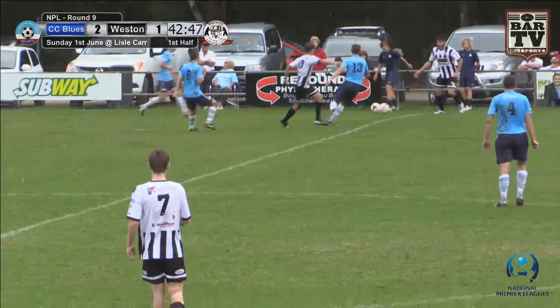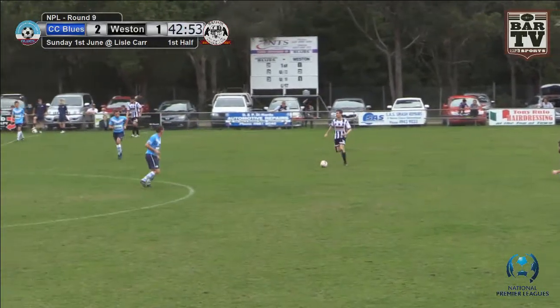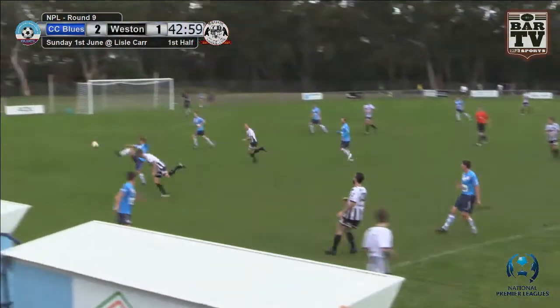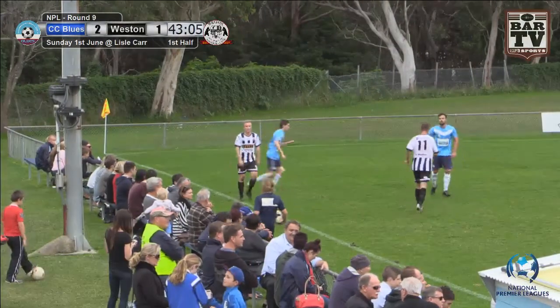Weston, just turnover of possessions costing them at the moment. They're just continually turning over the ball in the middle of the park. I guess you could say Subat's looked good for them, and Ryan looked good early on. But again, they certainly need more players to step up. Damo does well again to cover in defence.